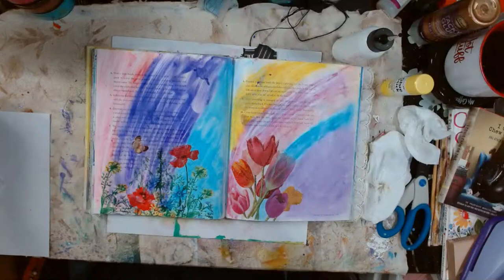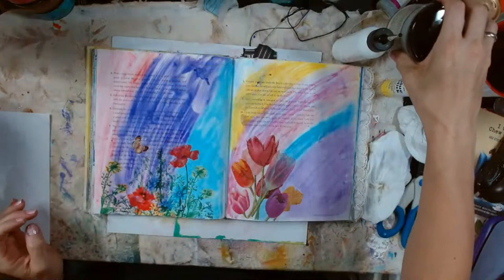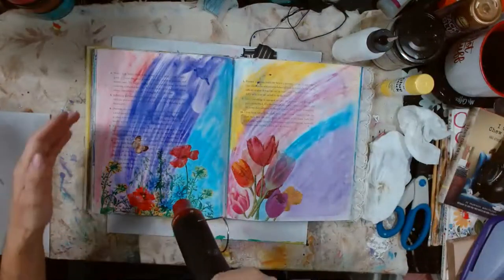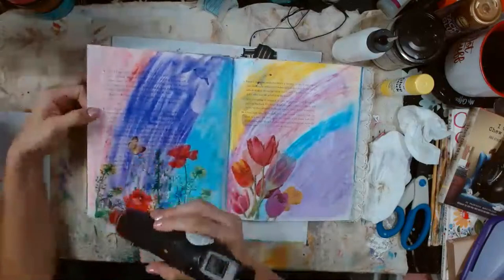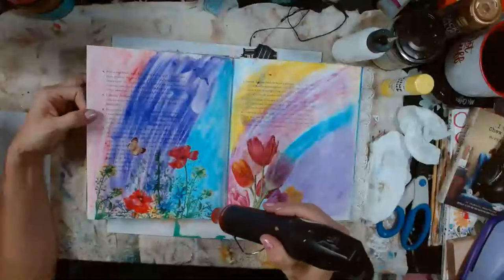That works really well with that, doesn't it? This is the last page, guys. We still haven't decided what we're going to do with the front cover. If we're going to put something fabric or if we're going to try to collage napkins. I just think the fabric would be so pretty.